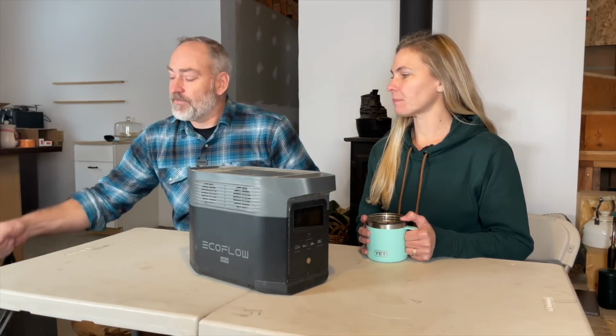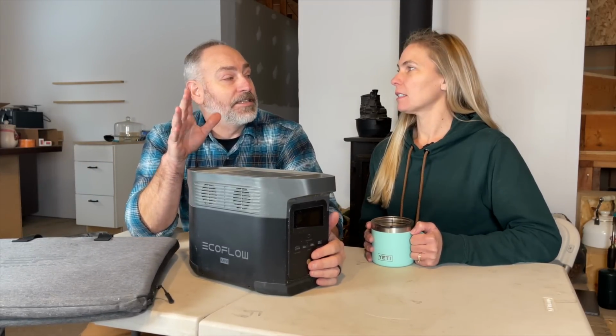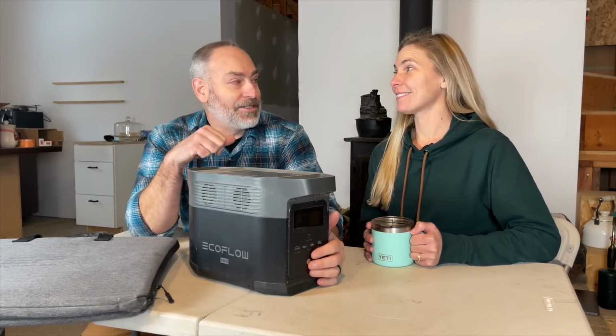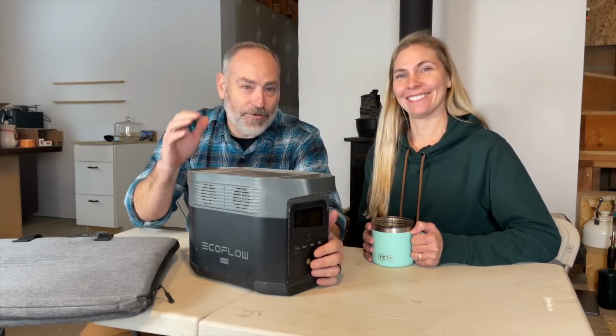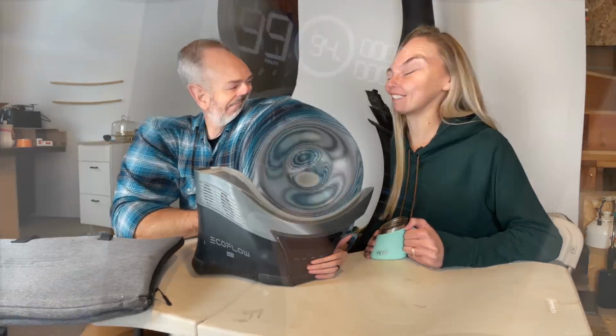And they also have their accompanying solar panels that go along with it. Jules, I think it would be really cool for us to jump into the Wayback Machine and look at our initial thoughts of the EcoFlow solar generators. Let's do it. All right.